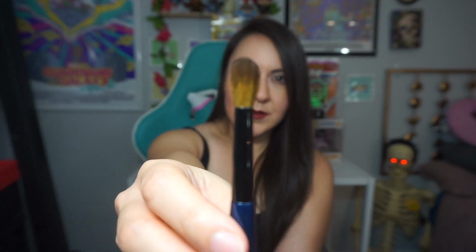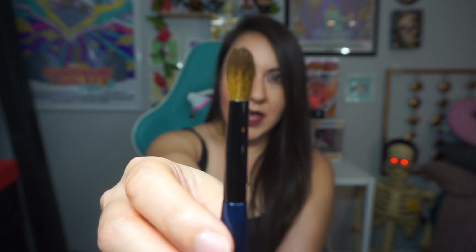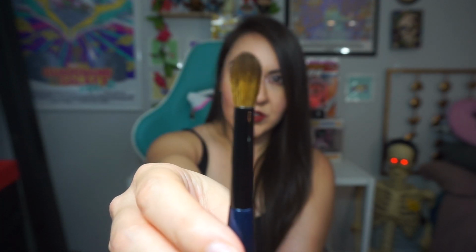A brush. So this Sonia G brush is amazing. This is worth around $33 online. So this is a classic crease brush. These are my favorite, my go-to. Look how nice it is. I used to buy cheap brushes and I realized how amazing high quality brushes are. So always spend a little more on your brushes.